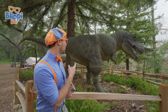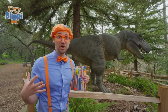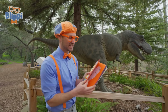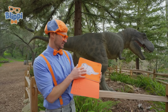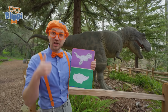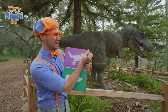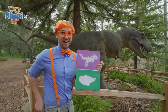Another dinosaur! Wow, this dinosaur looks so big and furious. All right, let's see if this dinosaur is in our book. All right, it's not that one. Okay, is it this one? Yeah, it's our last dinosaur. Good job. All right, let's check it off. There we go. Whoa, all right.